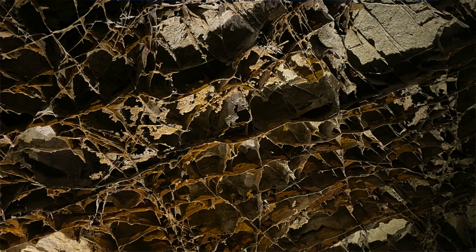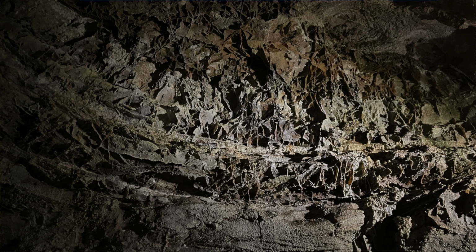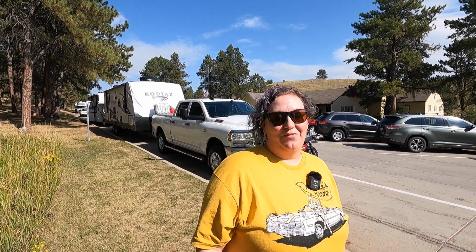But it has the box formations in the limestone, which are incredible and really cool to see. They talked a lot about that, and they really are neat. I think they have the most in the world here. 95% that they know of is here. There is some in Jewel Cave. And then they said that they actually just discovered some on Mars.